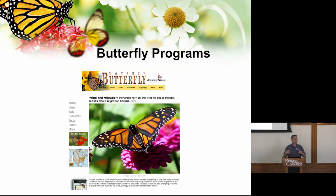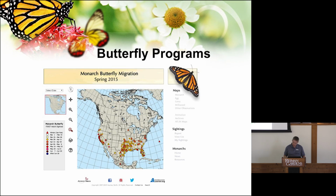Super simple. You just post, I've seen it. You don't have to have pictures. And then you get a little dot in a map. And there's fun little videos you can watch of the season as things grow and change as far as things spreading out. So nice site. Here's one of their maps right here, where you can see the points, and then the colored dots tell you when things hit at different locations, so you can see the trends.